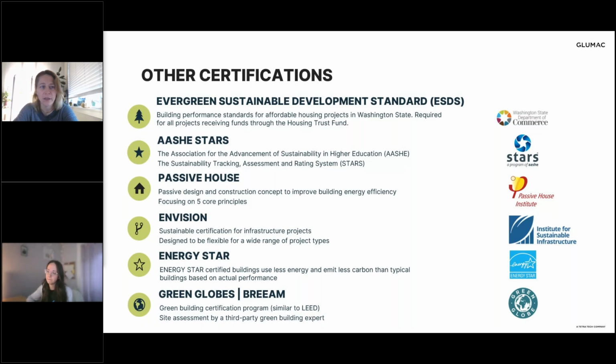Another one that we've been running into with a lot of our work at universities is AASHE STARS. This is a certification about advanced sustainability in higher education. Most universities out there, at least locally on the West Coast, and I think the West Coast and the Northeast are leading the way with this. Universities like to get competitive with each other, so it's fun to review who's really leading the way with different measures within STARS. So that one's university focused.